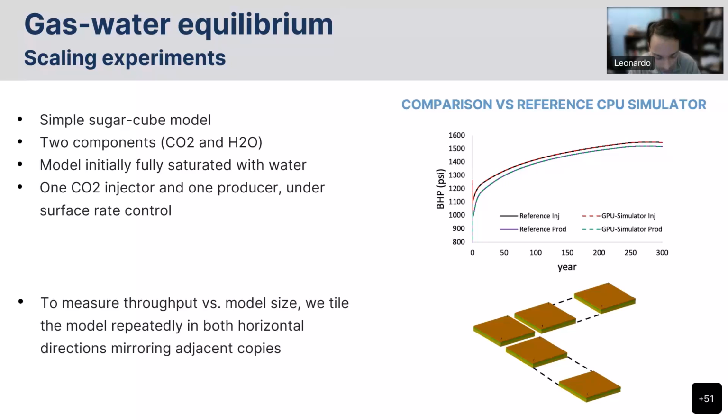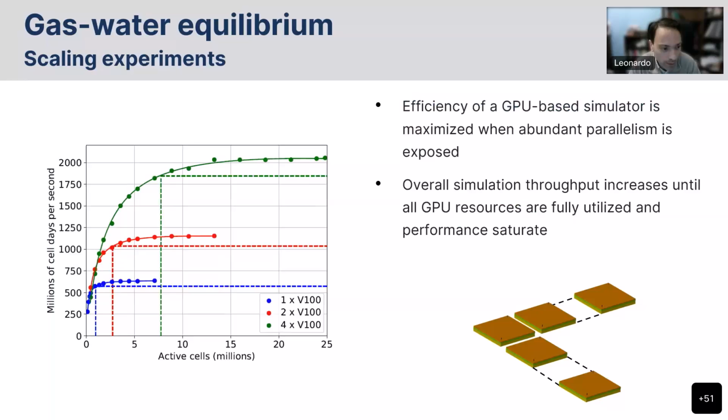So what am I referring to as a scaling experiment? We take the sugar cube model and we tile it horizontally several times in order to increase the model size without changing the model physics. And what this allows us to do is measure the performance of the code in terms of million cell-days per second versus the size of the model itself.